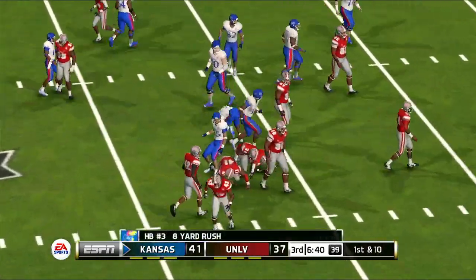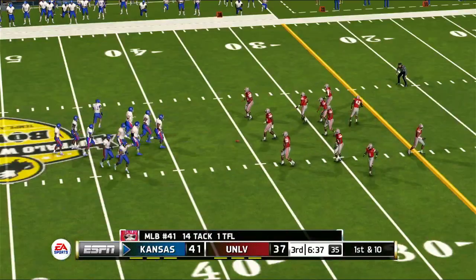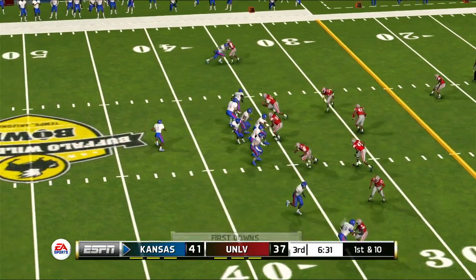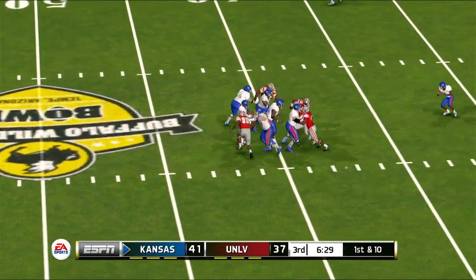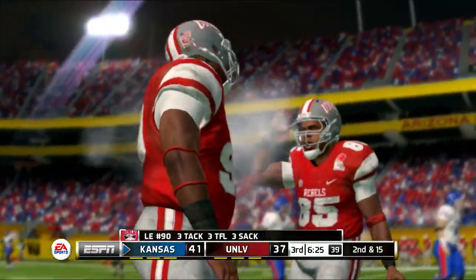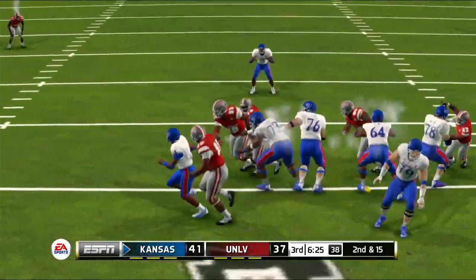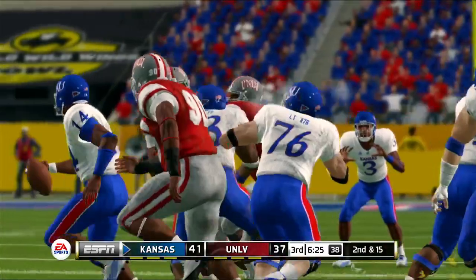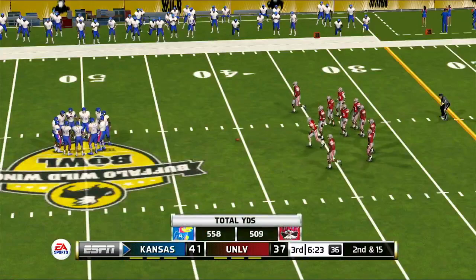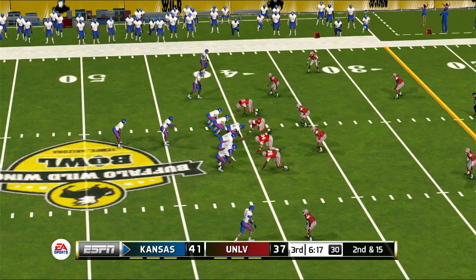Gets out to around the 35. From the 35-yard line. First down. Here they come. They bring the quarterback down. Second and 15. Man left. Four down. Mike 41. Kansas holds a 4-point lead.